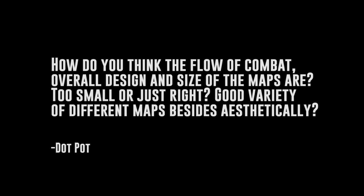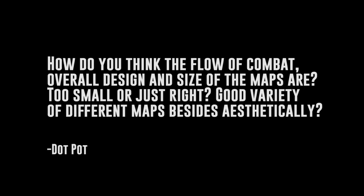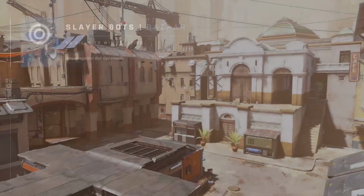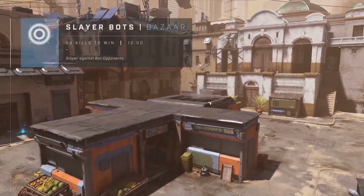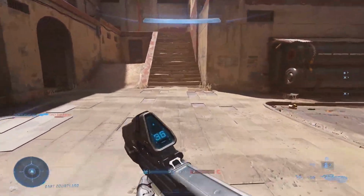How do you think the flow of combat, overall design, and the size of the maps are? Too small or just right? Good variety of different maps besides aesthetic? You have to have good maps to do that flow of combat I was talking about before, and I was really happy with the maps in this. The key thing, none of them felt just symmetric. They didn't feel like they were just built for the competitive scene, at least to me.